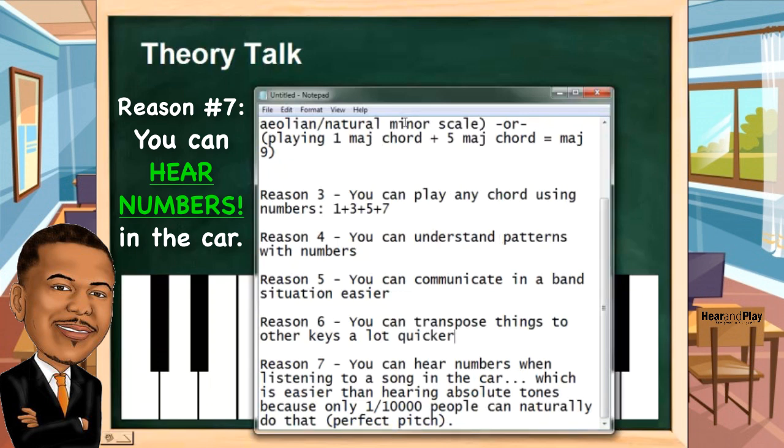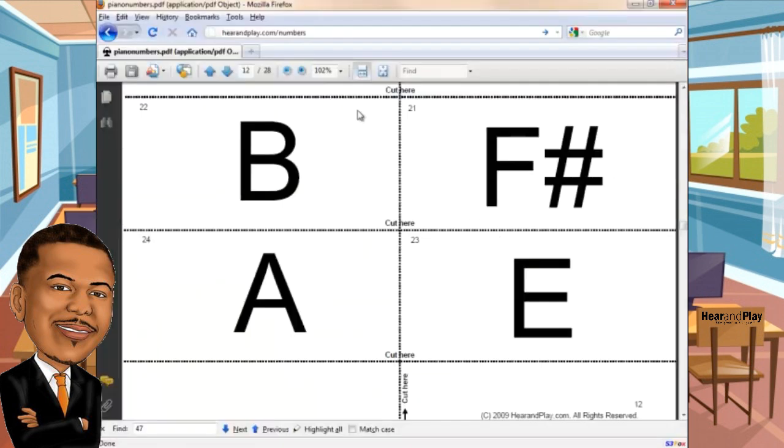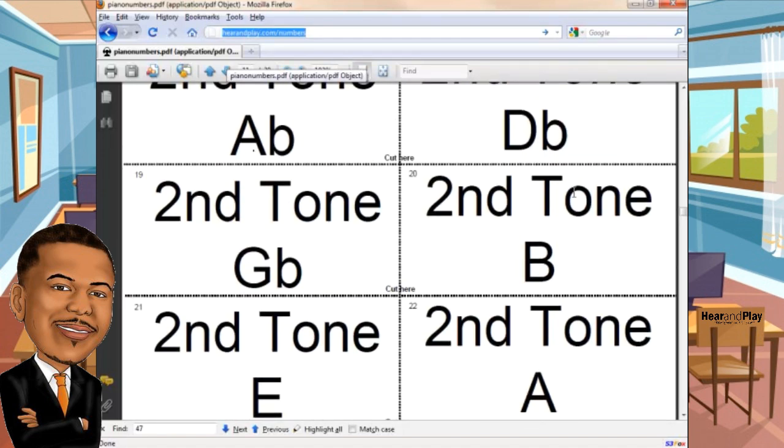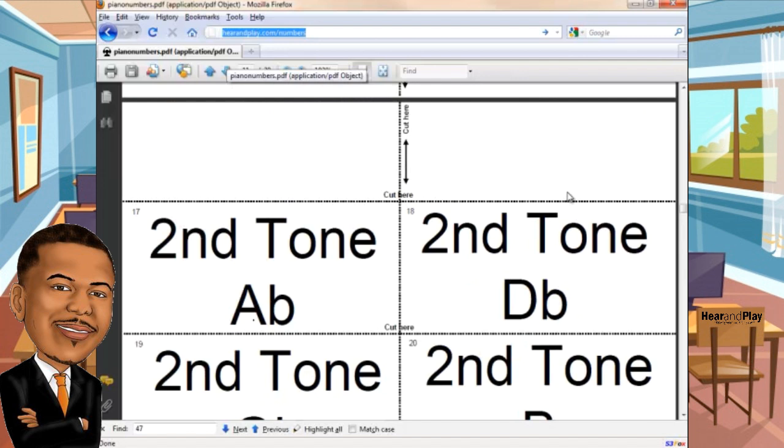So that's basically what I want to cover today. So what can you do today? You can go to hearandplay.com/numbers. Pick up these cards and work on the number system. That's it. And if you can truly say to me, or we can get on the phone and I can quiz you, like, what's the third tone of G? And you can say B, without hesitation, you got it.